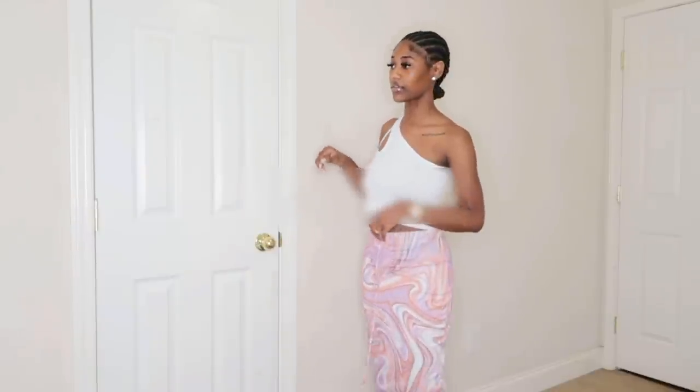Next two items are both too big. This skirt is really cute, but it's definitely something that's gonna have to get altered in order for me to wear it, because like y'all, if y'all could see it, it looks like a church skirt, which is no problem, but it's not supposed to look like that. So I would definitely have to get it altered, get it tightened up around my waist probably, and a little bit more by the legs as well, so that it can fit how it's supposed to.